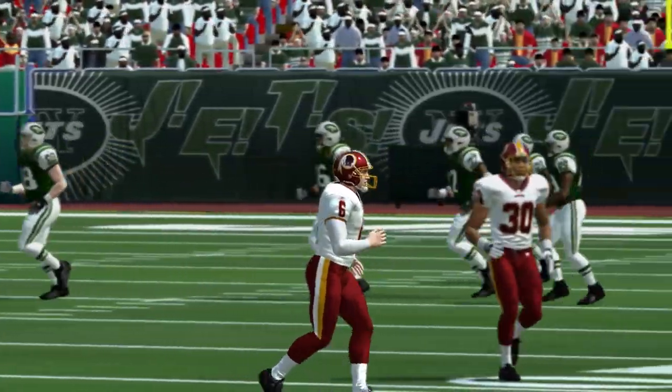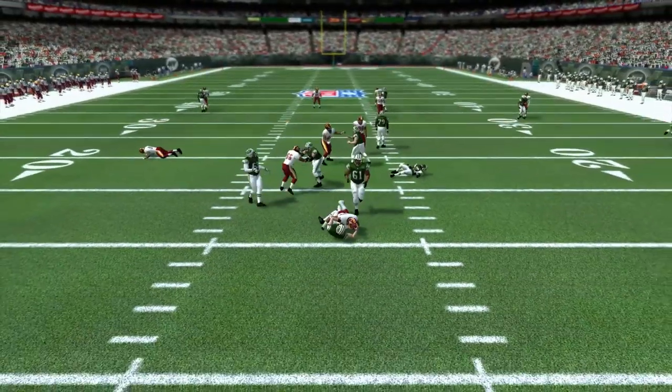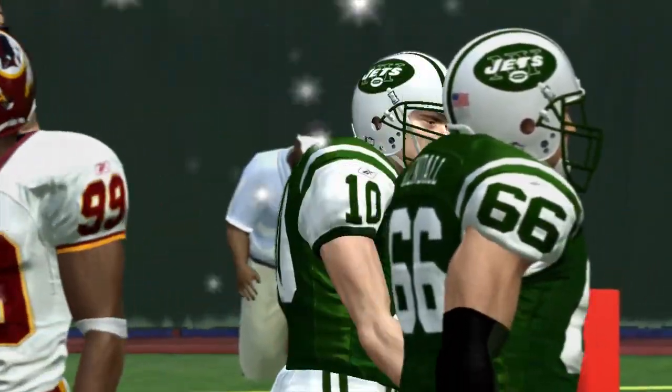And they'll bring this one out to the 20. Pennington looks to pass. Stepping up. Montgomery Carter chases him down. Carter is there for the save of the play. Loss of six.